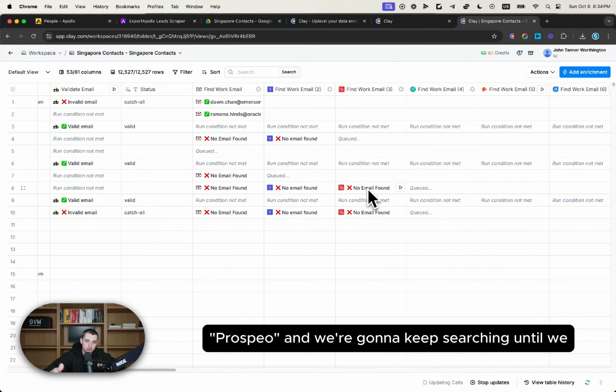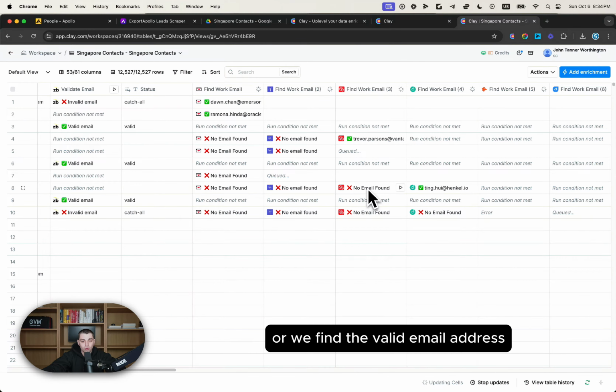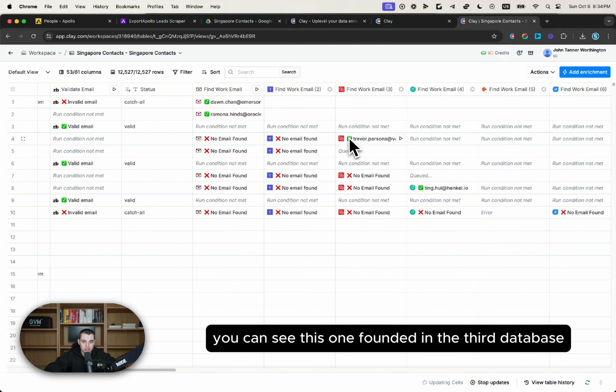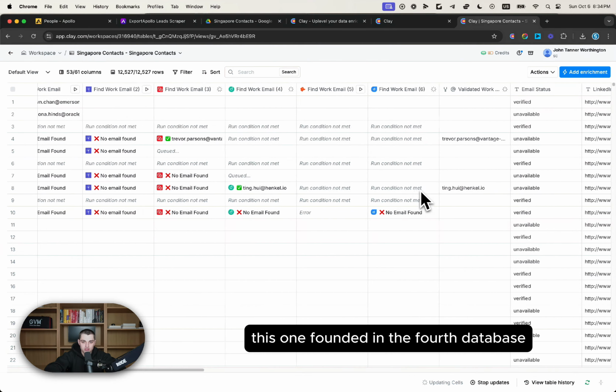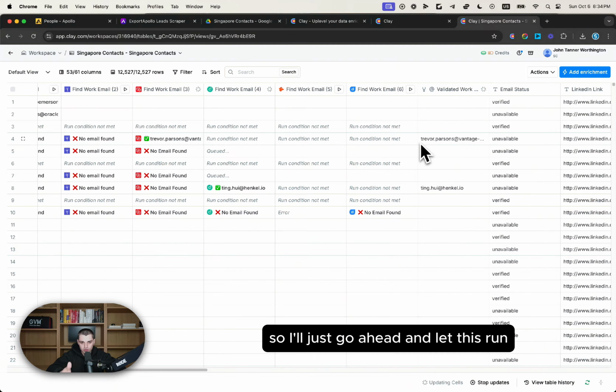And we're going to keep searching until we either reach the end of the waterfall or we find the valid email address. So you can see this one found it in the 3rd database. This one found it in the 4th database. And now we're starting to get a lot more of these emails here. So I'll just go ahead and let this run for another 30 seconds or so, and then I'll be right back.